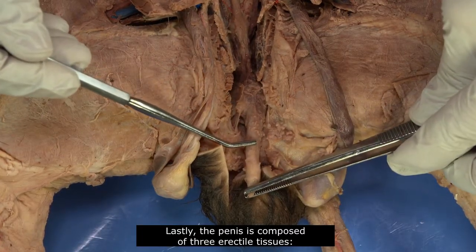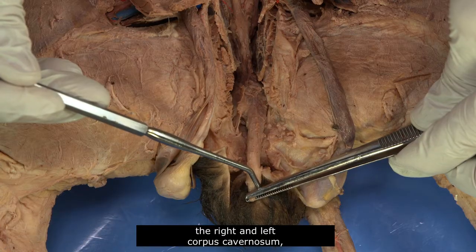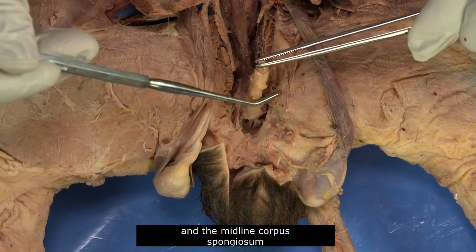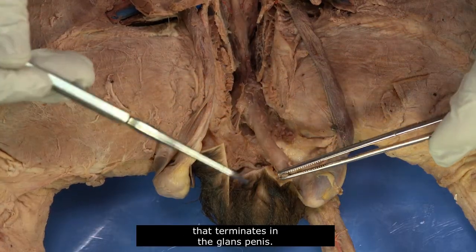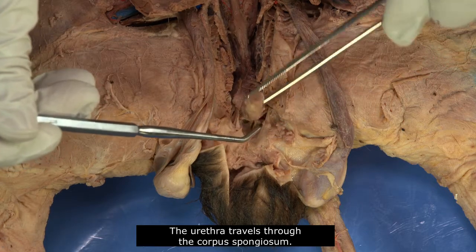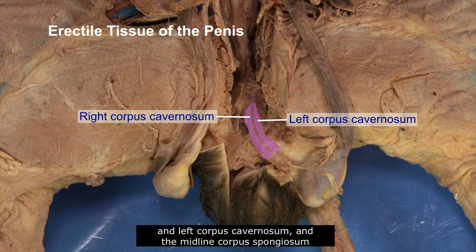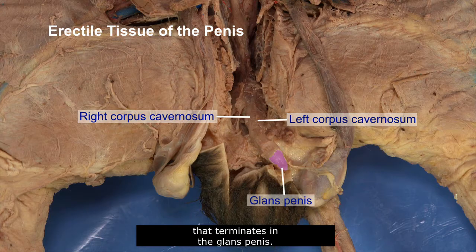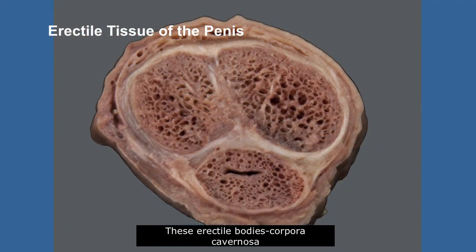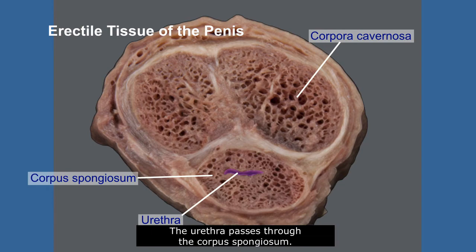Lastly, the penis is composed of 3 erectile tissues: the right and left corpus cavernosum and the midline corpus spongiosum that terminates in the glans penis. The urethra travels through the corpus spongiosum. These erectile bodies, corpora cavernosa and corpus spongiosum, compose the penis in humans, as shown here in cross-section. The urethra passes through the corpus spongiosum.